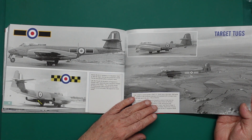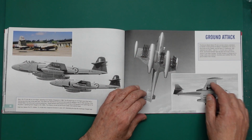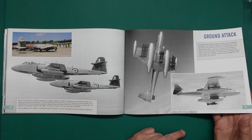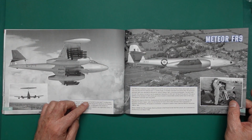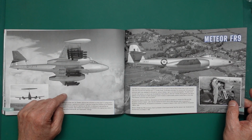Target tugs. These are obviously used for pulling targets. You can see we're completely loaded up there with rockets. Bombs here. Then we've got the FR9. Unusual to see these loaded up with weapons, isn't it?